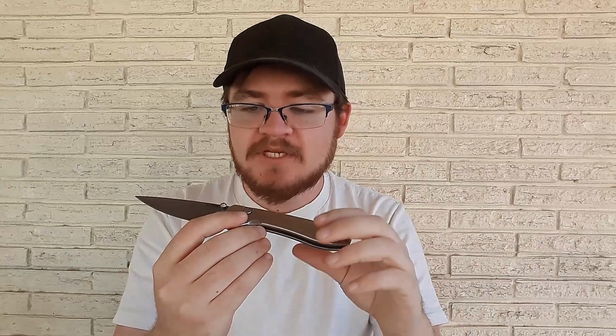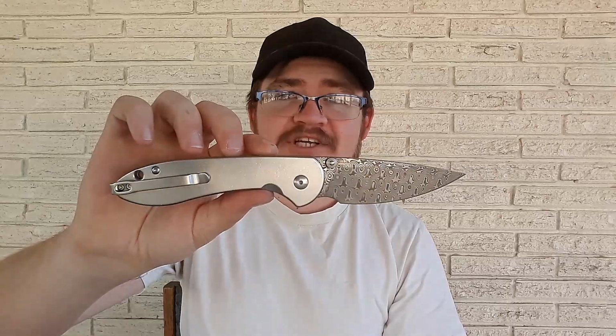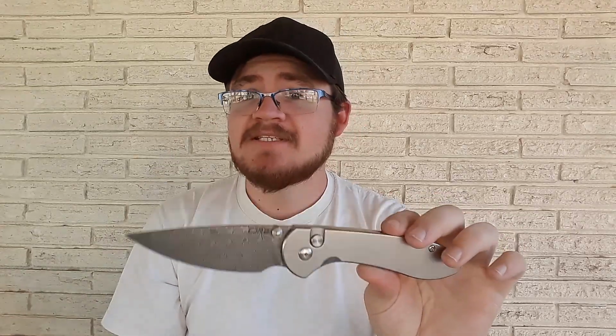I'm not the biggest button lock fan, but CJRB does a good button lock. This one feels very solid. Great action. Just a classy looking knife. And I'm not someone that's the biggest Damascus fan, but I have been carrying this knife a lot. I'm going to be making a video maybe pretty soon talking about the performance on the Damascus.